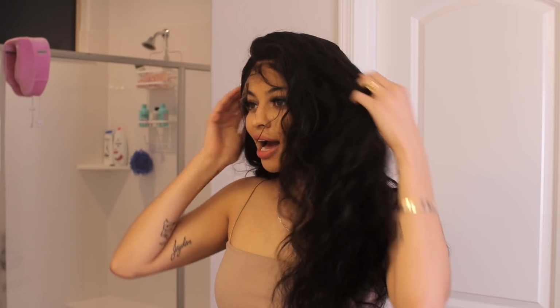What I love about Klaiyi hair is the transparency of the lace. You guys look, the lace is pretty much my skin tone, and I'm not even in my final form. This is me during the fall winter season, but when I get to summer, bitch, this is about to blend in so not.